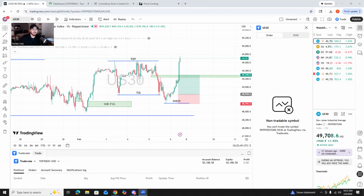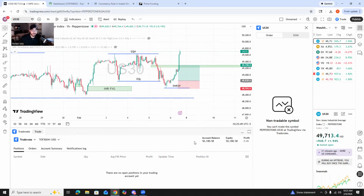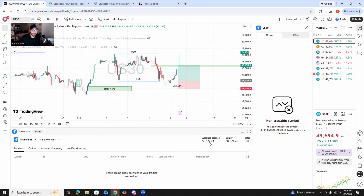As you guys can see right here with Top One Futures, this account is up $180. Then if I go to this account, I'm up $579, which is great. And then I have this account right here, which is up $56,044. I kind of made a mistake with this account, and I'm going to explain that briefly.